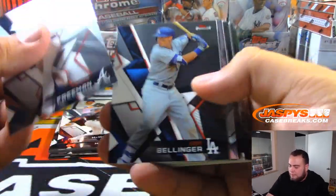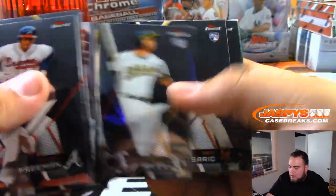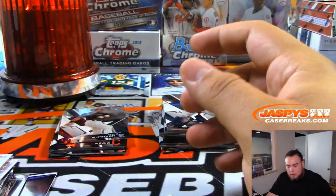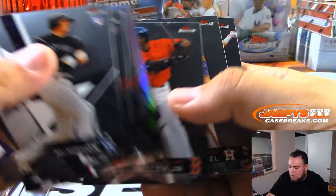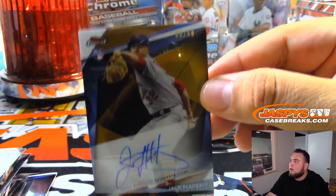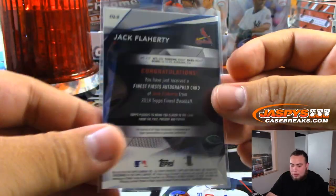Alrighty, guys. Good luck, some Topps Finest. We got Gary Sanchez to $299 for the Yankees. And we got a Jack Flattery for the St. Louis Cardinals, 9 out of 50. Cardinals. Going to David Bruins.